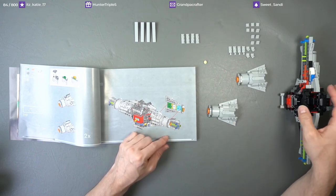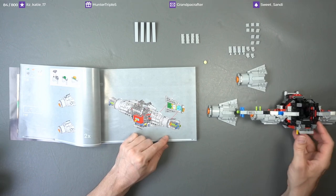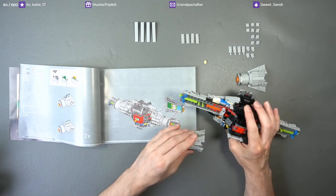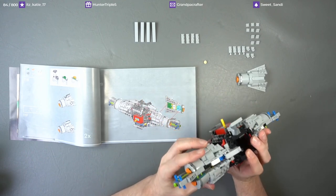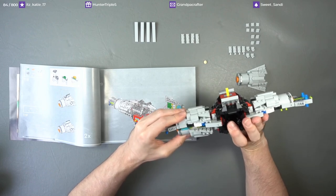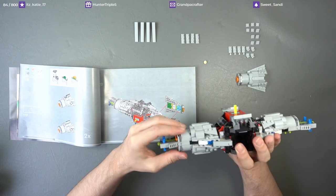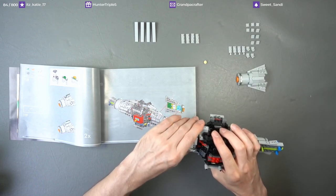All right, so we need to find the back. It's that way. So these go on the front this way. At this moment in the construction. Clicky click. That is rather sturdy. Very cool.